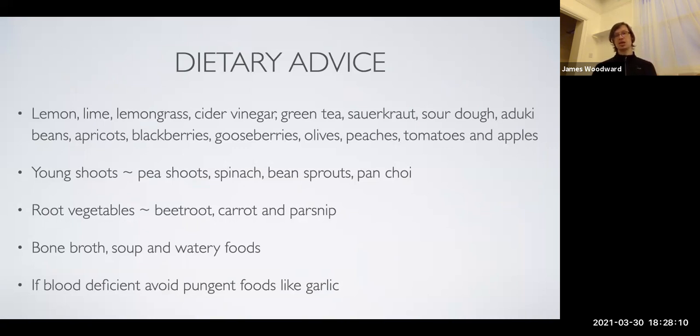Cider vinegar, green tea. Green tea is fantastic. It is a stimulant because it's got caffeine in it, but it's also cooling. One of the themes you'll find with most of these listed is that they are all cool in nature. So yeah, sauerkraut, apricots, blackberries, gooseberries, olives. Olives is actually a mixture. It's also salty, so salty comes under kidneys.